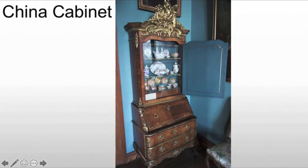Oftentimes the china cabinet will have a slant front, and this can open into a desk. Now, this makes a lot of sense in a home where maybe we don't need the desk for business, but we do need it for the occasional letter to be written, that sort of thing. So here we have an occasional use item. And then beneath we have storage, and frequently that storage would be more china and flatware to go with the items that are on display above.